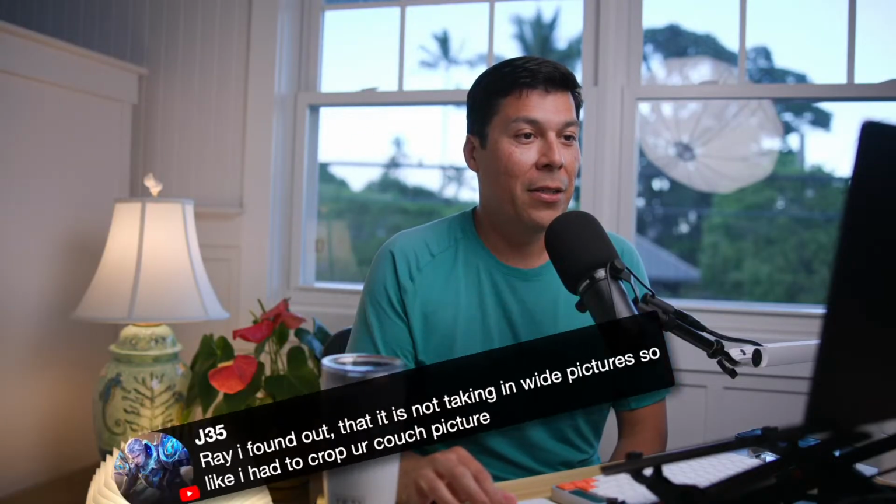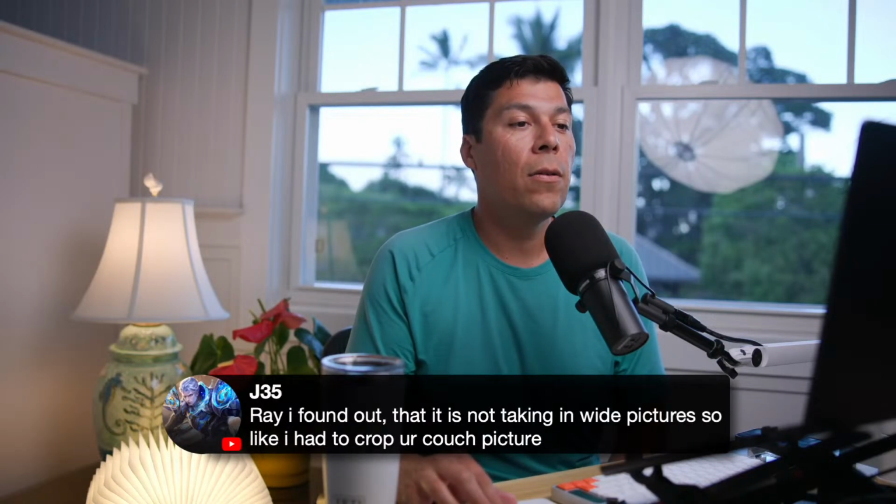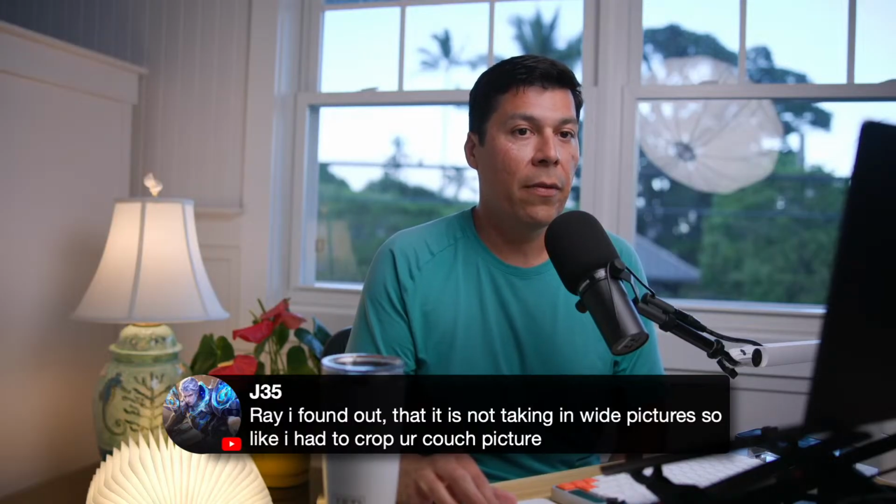It's like, can I take a group picture with you and see what comes out? So yeah. Ray, I just found out that it's not taking in wide pictures. So I had to crop your couch in the picture. Oh, I see. So when you say wide, like actual lengthen or something like that, because this is really interesting. I want to see if I can maybe chat with the Oracle and try to fix this bug, because that'd be a really interesting bug to fix.